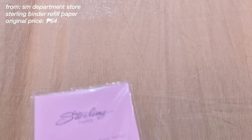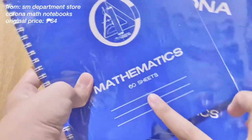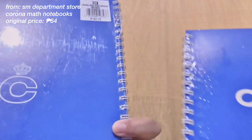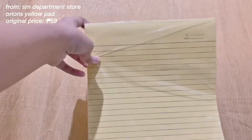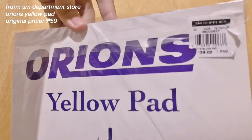It's fine though. Then I also got some Corona math notebooks, one for Gen Math and one for statistics and probability. I'm so excited to cry over these two subjects. I also got this yellow pad paper because I heard that senior high school students need this.